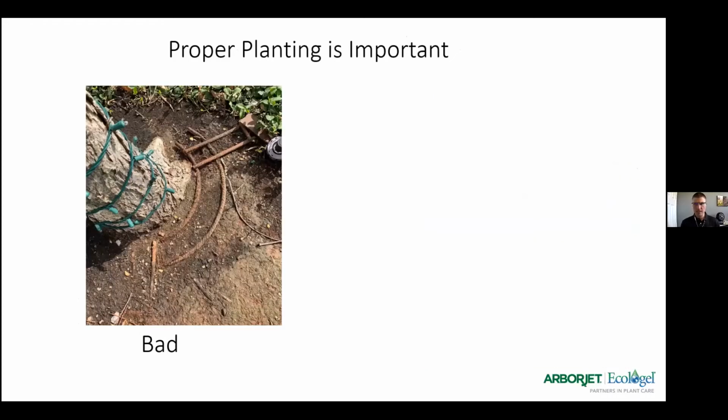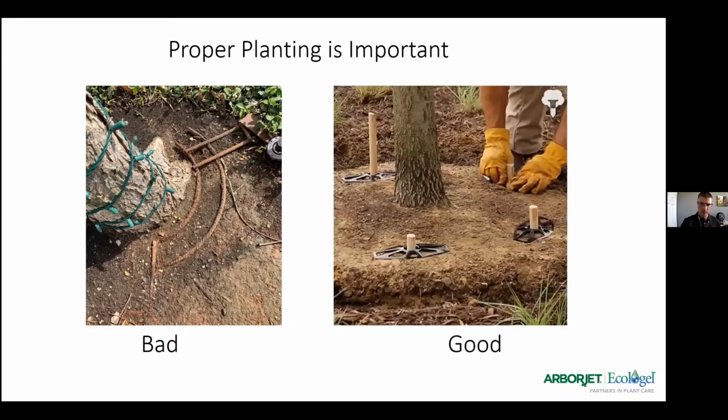The proper planting, this is at the Dallas Cowboys practice facility in Frisco. Whoever installed these trees used this type of root anchoring system, and then they never came back and pulled it off the tree. And so as that elm grows, it's just going to get girdled by the rebar from that root anchoring system.